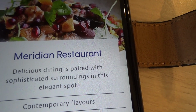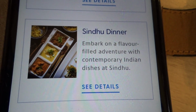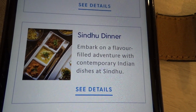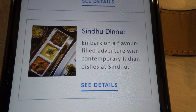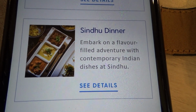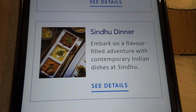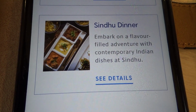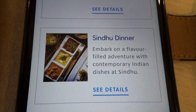Also, there are speciality restaurants on board. For instance, Sindhu, which is a sort of Indian type restaurant, and there's also Epicurean, which is a fine dining restaurant. If you're lucky enough to book one of these on the first night, you will get it half price. These 2 restaurants, Epicurean and Sindhu in particular, you have to pay extra for. It's not a lot extra for what you get. It's really good, a really nice meal. Epicurean is sort of fine dining, and it's very nice.